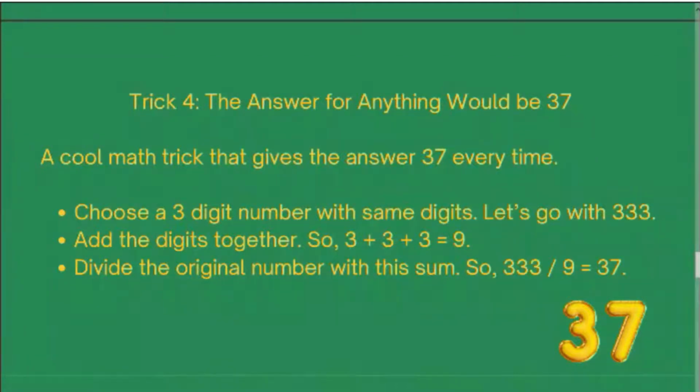Now what I do is I simply divide 333 by the sum of the digits that I've got, which is 9. It gives me 37. So you choose any 3-digit number with same digits, for example, 444, 222, 111, 666, and we can perform this trick. I'm repeating again, on any 3-digit number which has 3 same digits, if you apply this trick, your answer would always be 37.